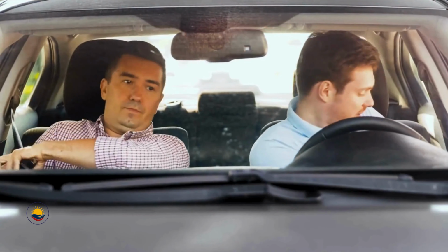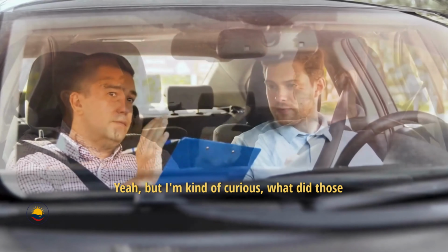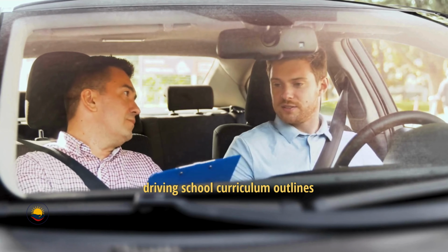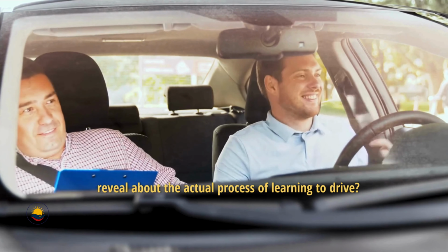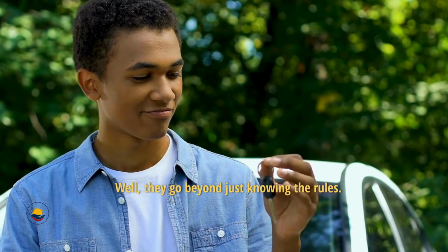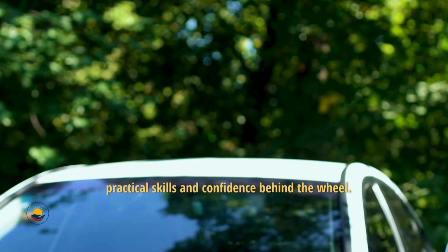Good reminder. So we've covered some key rules from those practice tests. But I'm kind of curious, what did those driving school curriculum outlines reveal about the actual process of learning to drive? Well, they go beyond just knowing the rules. They really focus on building practical skills and confidence behind the wheel.